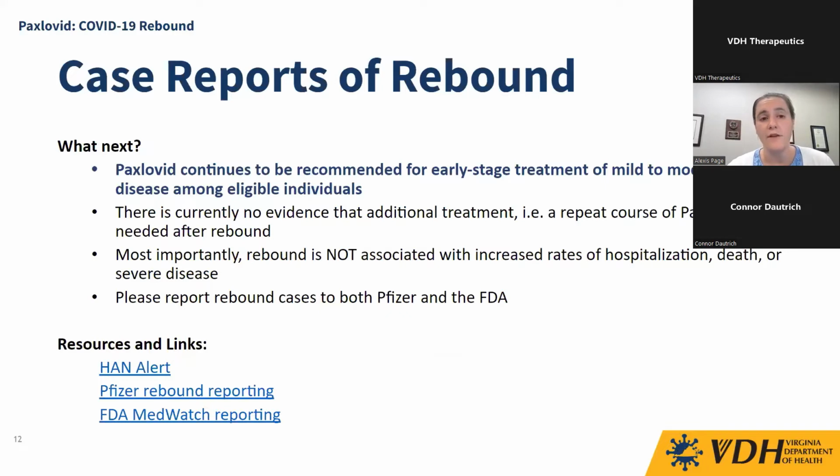So even though COVID-19 rebound may be presenting itself more frequently in patients after they take Paxlovid, NIH and CDC and HHS, they all continue to push the same message that Paxlovid continues to be the first line treatment for patients that have mild to moderate COVID-19 and for patients that may be eligible for treatment. There's no evidence to support that if a patient is diagnosed with COVID-19, takes Paxlovid, and then experiences COVID-19 rebound, there's no evidence to then continue Paxlovid treatment or reissue Paxlovid treatment. So repeat course of Paxlovid is not recommended.